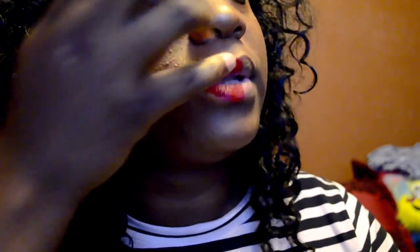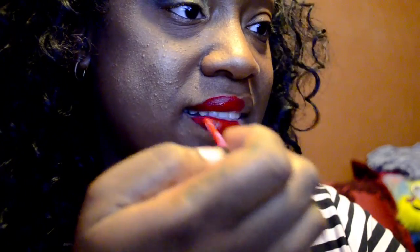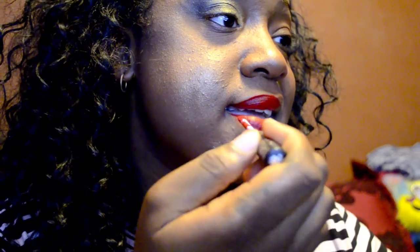And I wish I could do a swatch of one side of the Too Faced and one side of the Urban Decay. Another thing I've noticed is that when you're wearing the Too Faced, it dries up so fast compared to this one. I can tell how long it's taking to dry, like on the edges of my lips, it's taking a minute to dry.